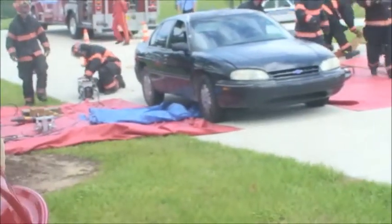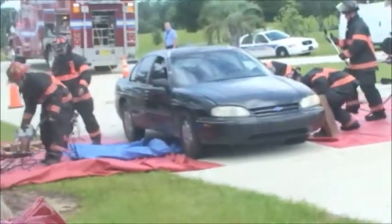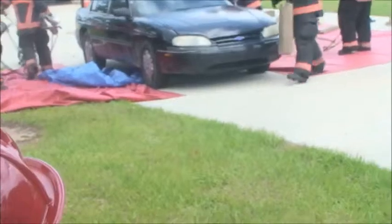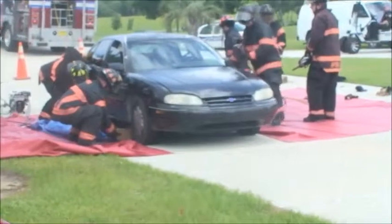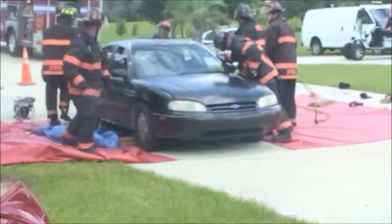All right, here we go. Normally on these vehicle accidents, we come in with an engine company like you saw over there, an ambulance, and a heavy rescue truck that's right there in the background. The crews are going to come up. They're going to take a look at the vehicle, and a lot of them that you see on this side are stabilizing the vehicle. They're trying to make access to the victim as quickly as they can. And as soon as they make access into the vehicle through a window, they're going to drop a paramedic inside the vehicle with the patient.